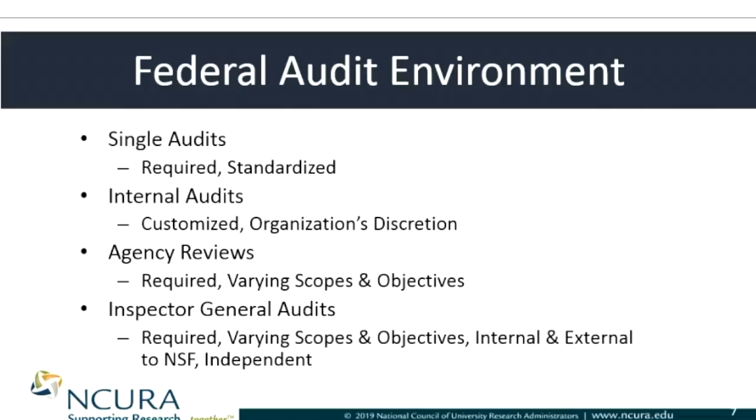Most everybody, I'm sure, is familiar with these. These are required for non-federal entities that expend $750,000 or more in federal funds during a fiscal year. These single audits are independent and separate from anything that we in the Inspector General do. They serve different purposes, and with few exceptions, these audits are required annually.